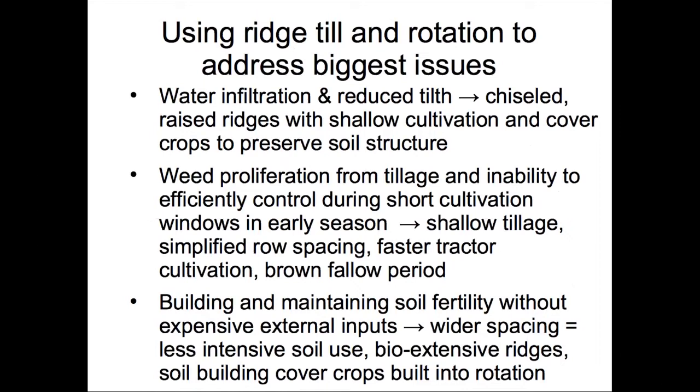My interest in ridge till started with the question: could I adopt a cultivation system that would allow me to cultivate the entire farm in an afternoon? Because that's sometimes all the time that I have to do a cultivation. And I think with this system, I can nearly achieve that. If not in-row weeding, I can accomplish all of my between-row and edge-of-ridge weeding in a single day with this system.